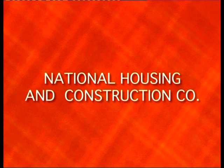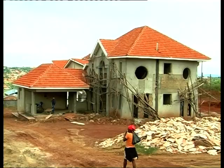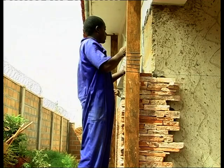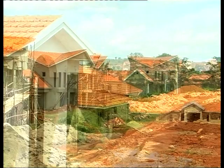National Housing and Construction Company is a pioneer housing developer in Uganda. Since its establishment in 1964 as a government-owned company, it has built over 2,300 executive flats, maisonettes, and bungalows in the capital city Kampala and in other major towns across Uganda to cater for the various housing requirements in Uganda.